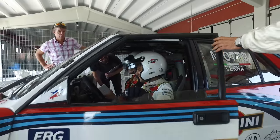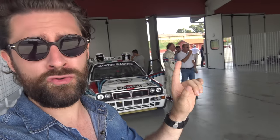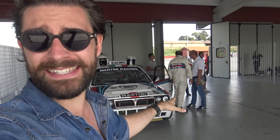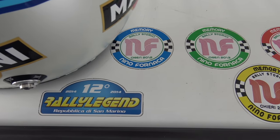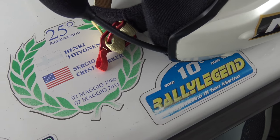Special car, the Lancia Delta Integrale. And this is actually an original Group A rally car. There's the C63. Give it some revs, man. I can't wait to get out in that thing. But yeah, back to the Lancia. This thing has so many stickers on it. God knows how many events it's been in, but it's obviously been brought down today to celebrate the history of Martini in racing.